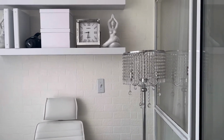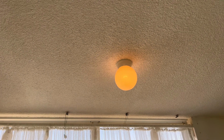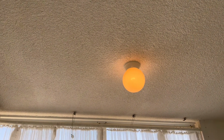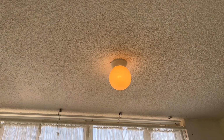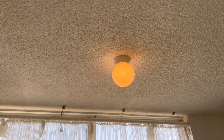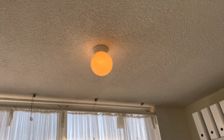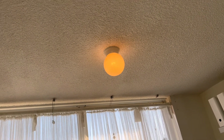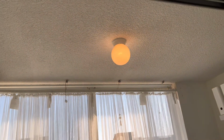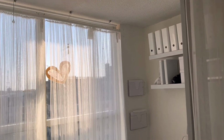The other thing I have to do, I have the light already. I just don't have it up. This is the light, guys, that's in my office. It's wild, isn't it? It's like, I don't know, horrible. But that's going to be changed. I just have to find an electrician so they can go ahead and change this terribleness that I call a light. It is not inspiring and it does not fit the space at all. It just takes away from the whole entire look.